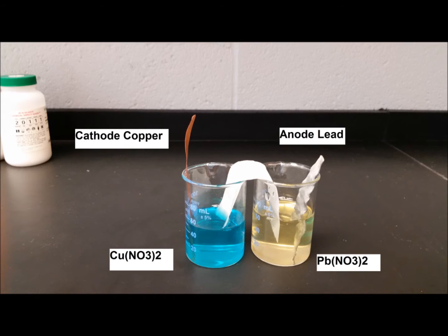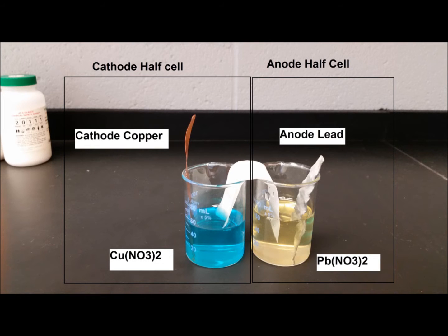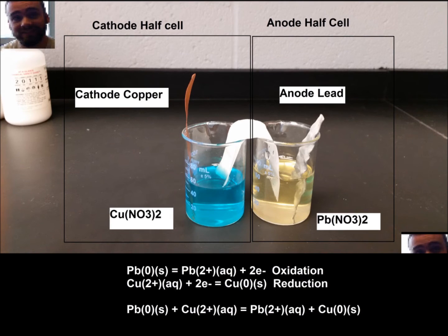The battery that is created is a voltaic cell because it uses chemical reactions to produce electrical current. The study of the relationship of electricity and chemistry is electrochemistry. The voltaic cell is made of 2 half cells, each containing a half reaction. A half cell consists of metal being oxidized or reduced in a solution of its ions. The half reactions of the lead and copper cells are shown below.